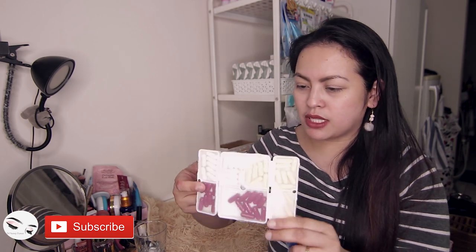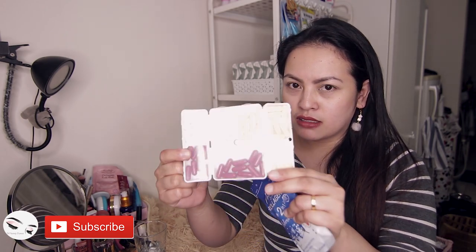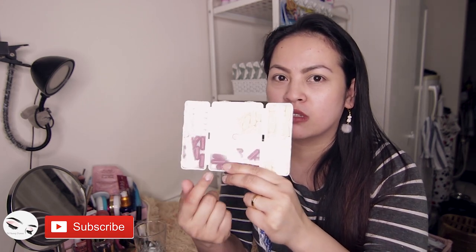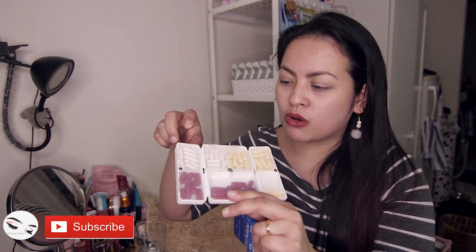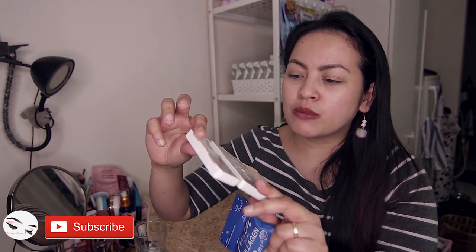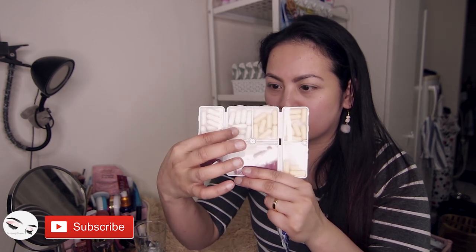Ito yung aking medicine, medicine storage thing. Ito yung frozen detox. So, later on, we will review on the effect of the frozen detox. Ito naman is vitamin C ko. And ito naman yung frozen collagen ko. So, malapit na siya mauubos. So, mamaya i-discuss ko ano ba yung mga effects sa akin itong frozen collagen.